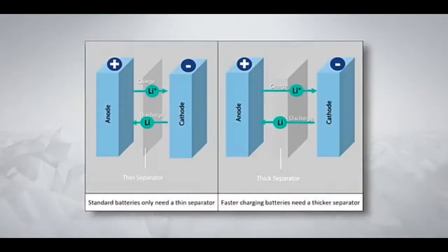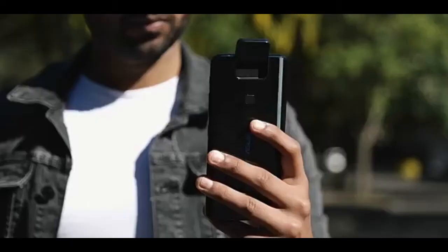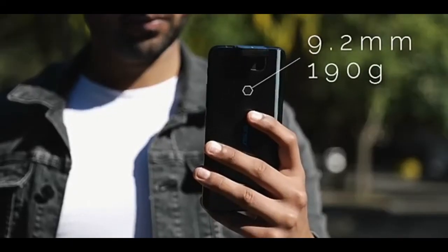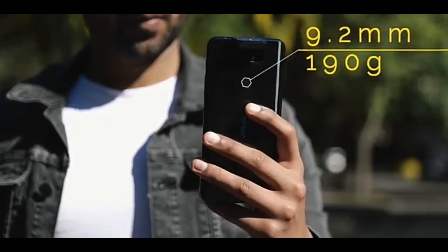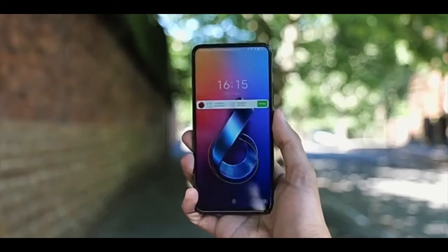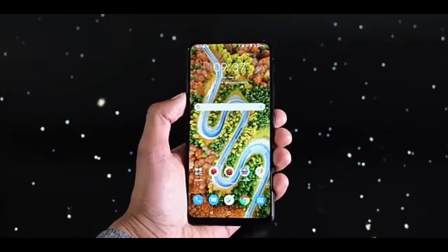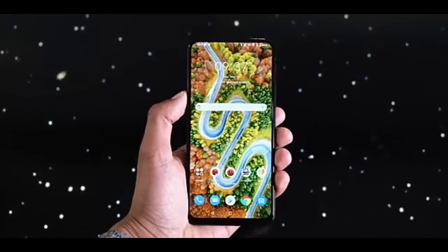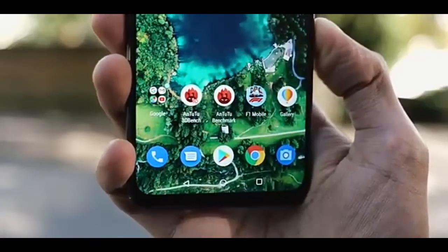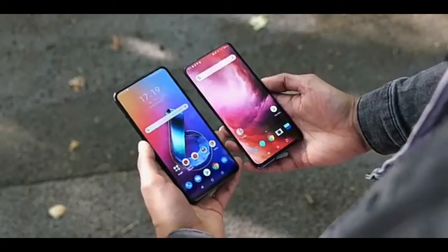Faster charging batteries need a thicker separator in between their anode and cathode, so essentially they end up taking more space. So this slower charging speed is the only way Asus has managed to fit this monster cell into a body that's not too monstrous. The phone also has a 6.4-inch display that fills pretty much the whole front of the phone. It's a Full HD Plus LCD though, which didn't exactly have me jumping up and down in excitement, but it is better than the specs suggest, just not as bright as some of its older counterparts.